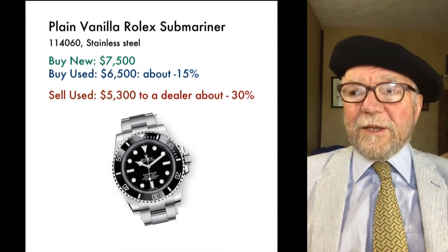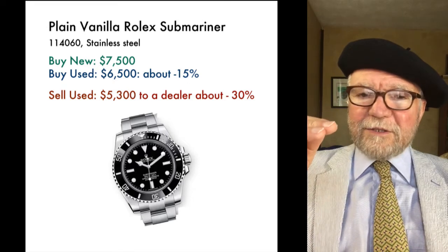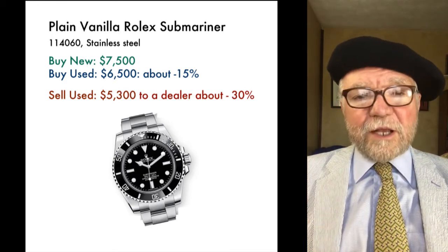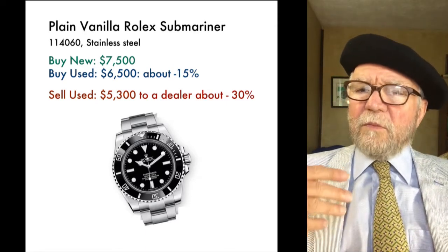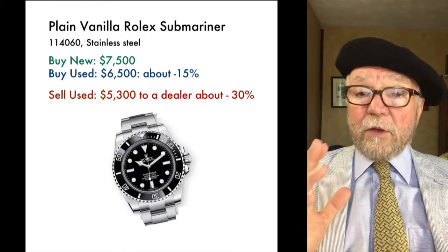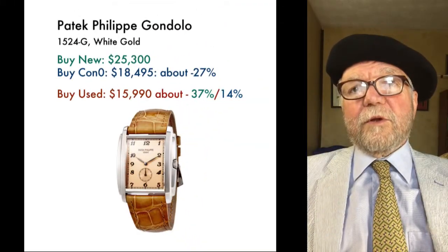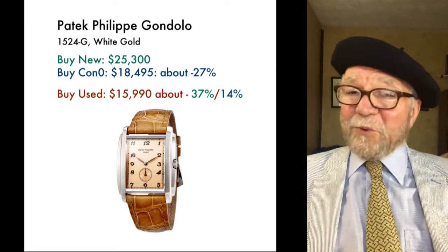For example, let's say that you buy a watch, a used watch. The loss that you have isn't after you buy the used watch. It's after you buy the new one. And so let's take a look at a few of these. Now, the two watches that have most often been mentioned as watches that maintain their value have been Rolex and Patek Philippe. So let's take a look at a Patek Philippe, and this particular one that I want to look at here is one I love.